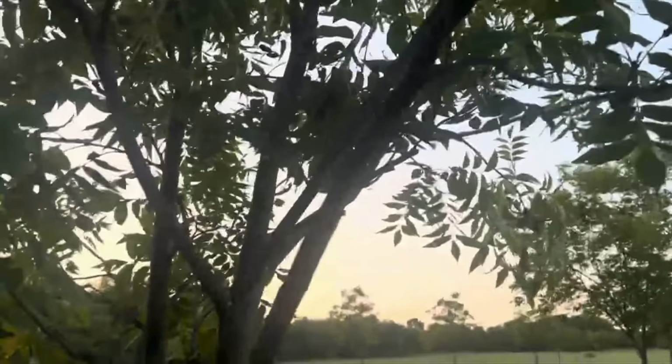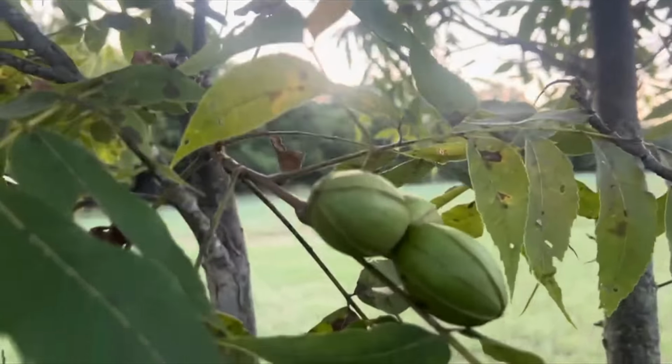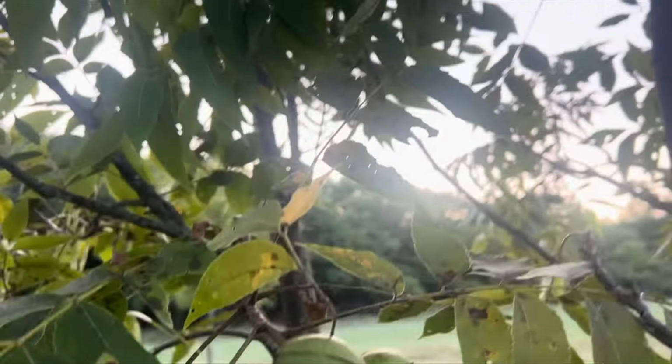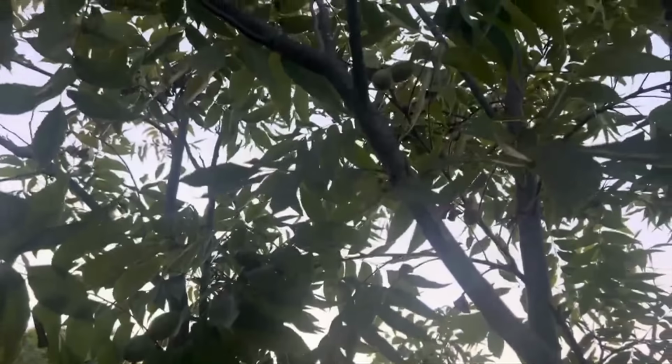So we'll probably have to hand pick these. You can see how low these are over here. 3 of them right there, but absolutely gorgeous all the way up that tree. Everywhere we look is pecans. That's what I'm talking about. I'm gonna walk right over here because this is a big tree over here. You'll notice, you look at the size of these. Some of these are a lot bigger than others.